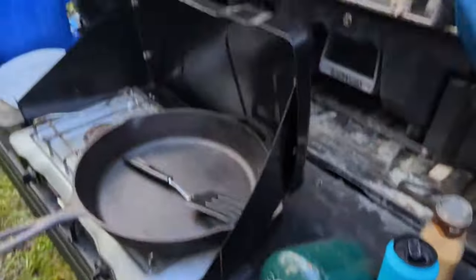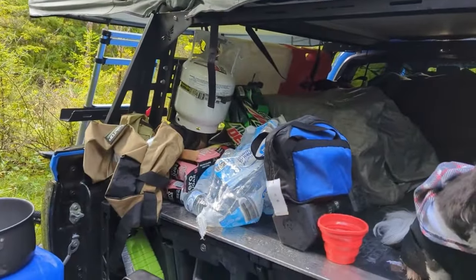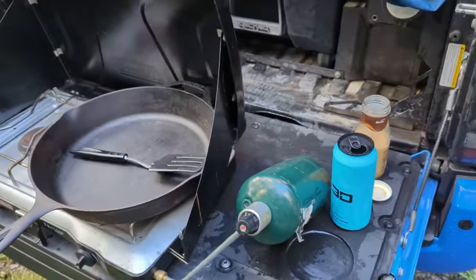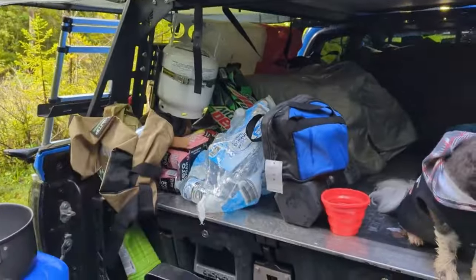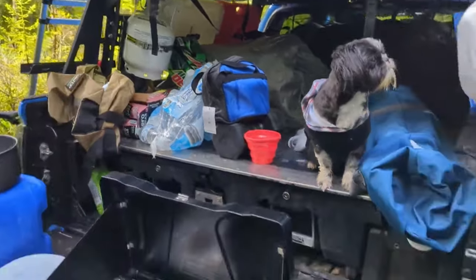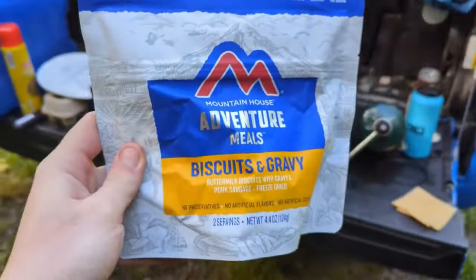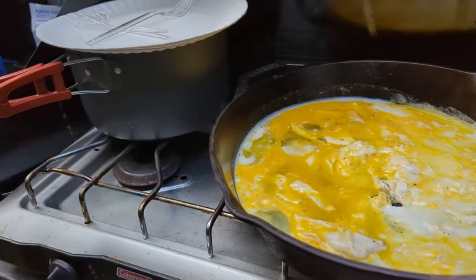I'm still using this green thing, even though I have the propane tank hooked up there, only because I want to use these. I have like three of them left. I might as well use them. They take up too much space. But this propane tank is a move. It holds five times as much as one of those, and I can refill it. It's not just trash. Let's get to cooking. I'm hyped.